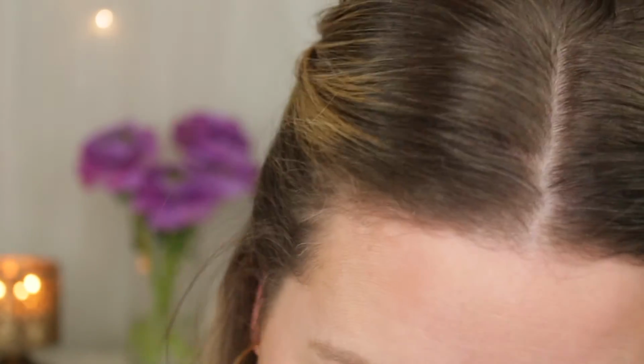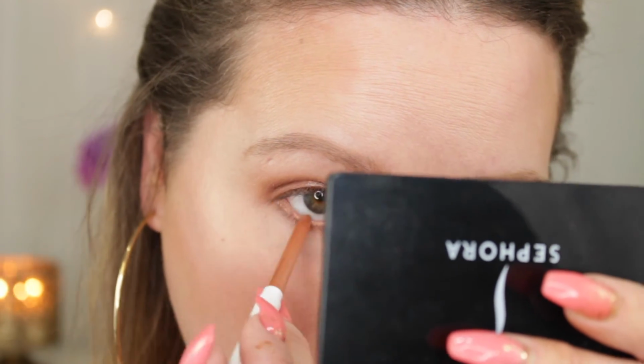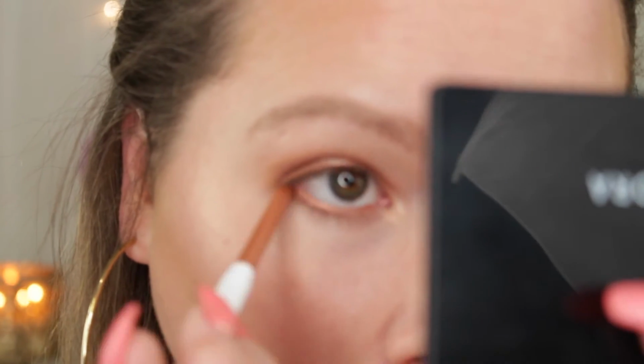Now for my waterline, I'm going to use Colourpop's Get Paid eyeliner. These eyeliners are amazing. This shade is a pretty rose gold and it goes on completely buttery, and I find that it stays all day.